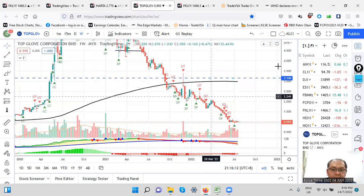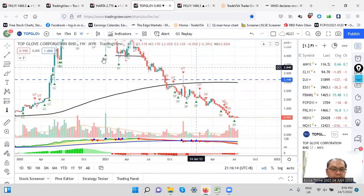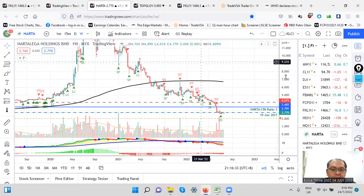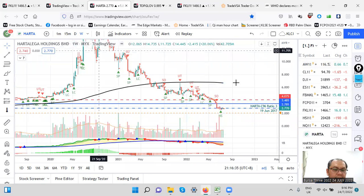For Top Glove, if you look back, last time the flattening was around here, but this one did not rebound. Another one is here, the same as Harta Lega's position. So in comparison, I will not prefer Top Glove. If I want to do an investment, I will target Harta.